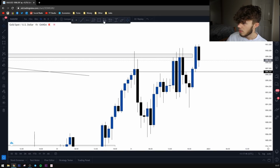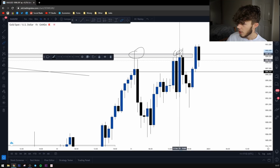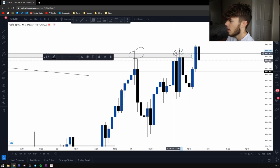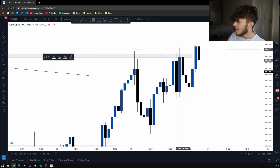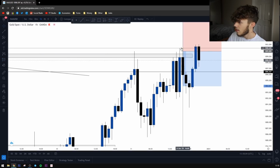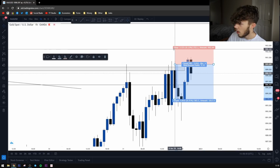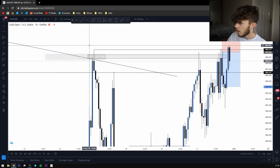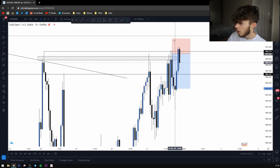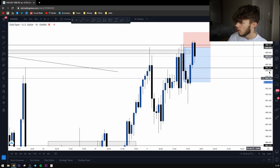So what we saw was we had a rejection here, pullback, rejection, rejection, rejection, and on this one up here around 1899, around this area is where I entered a short position. I had small 25 pips stops, just up there, obviously above, so we've had the high here in the past. So if price was breaking and closing above this level and pushing up to this level, then we weren't short, so we weren't looking for obviously to go short on this pair.